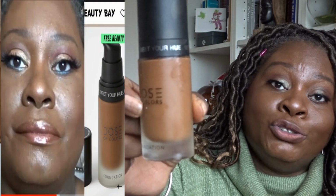Just a nice foundation. It was launched in 2019. I bet, have I got it here? I bet I haven't got it. I have got it. It's the foundation I'm wearing today, and it's the Dose of Colours Meet Your Hue foundation. This foundation is brilliant. Another one that I've actually nearly finished as well.